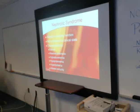Albumin is a protein. So if somebody is low on protein, what do we give them? If they're low on protein, we're going to give them a high protein diet. And if that's not enough, we're going to give them albumin, which is a blood product. Albumin is something that we give as a volume expander.